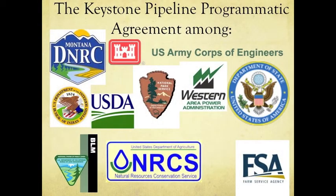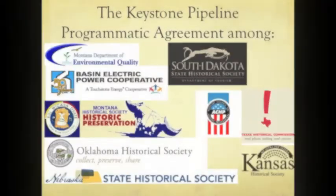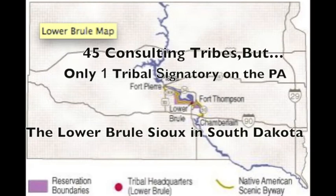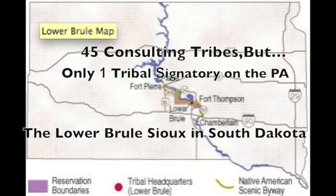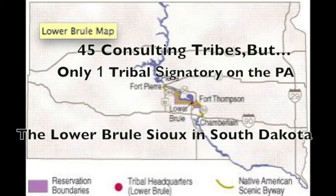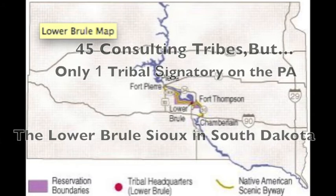The PA has a number of signatories and consulting parties, but out of 45 tribes consulting, only 1 tribe is a signatory on the PA. That tribe is the Lower Brule Sioux in South Dakota, and this is due to the transmission lines and substation proposed to be built on their reservation.